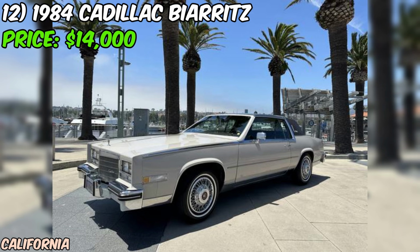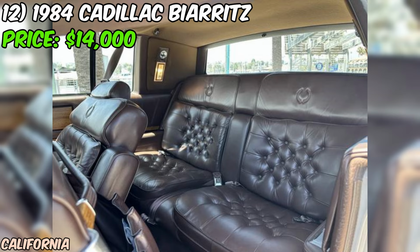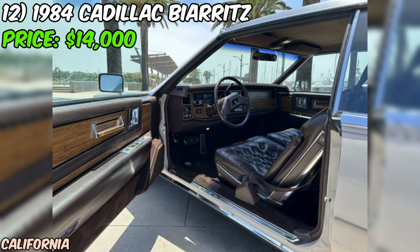In conclusion, this 1984 Cadillac Biarritz seems like an incredible opportunity for any classic car enthusiast who's looking for a luxurious, well-maintained vehicle with low mileage. The seller's description paints a picture of a car that's in excellent condition inside and out, and the powerful 8-cylinder engine promises to provide all the performance you could want.